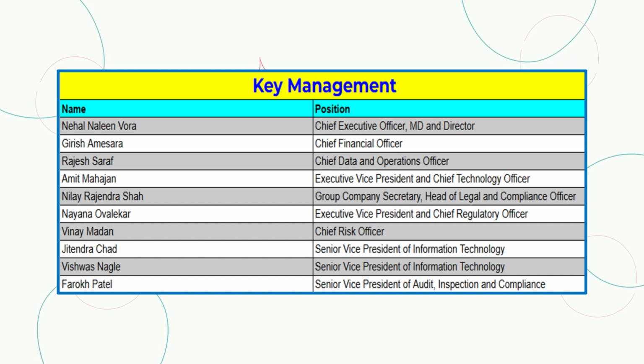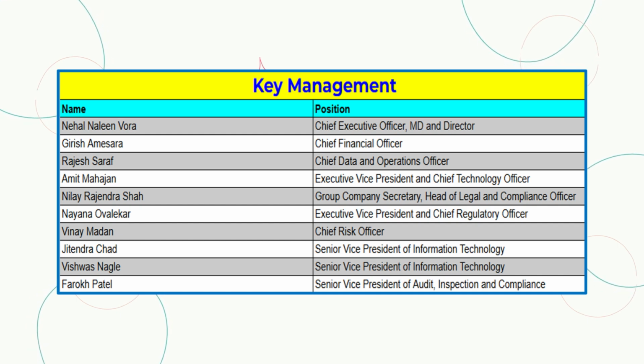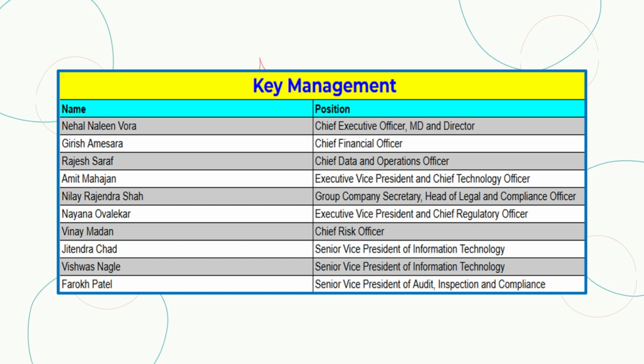Leading CDSL is a talented team, including CEO Nehal Vora. He's backed by experts across finance, operations, technology, and compliance. For example, Girish Amasara heads finance as CFO, and Amit Mahajan, the CTO, drives tech innovation. Together, they're working to keep CDSL at the cutting edge of financial services in India.